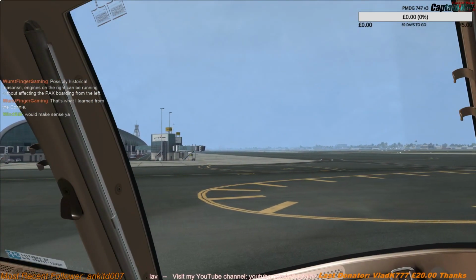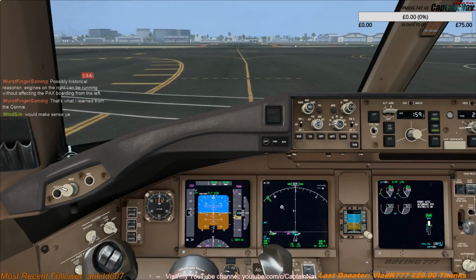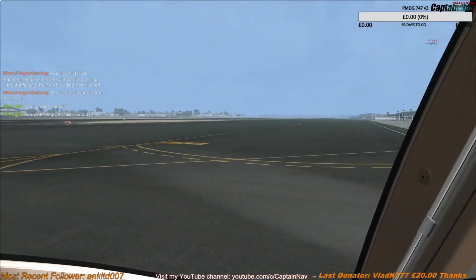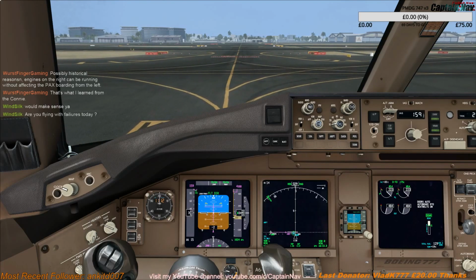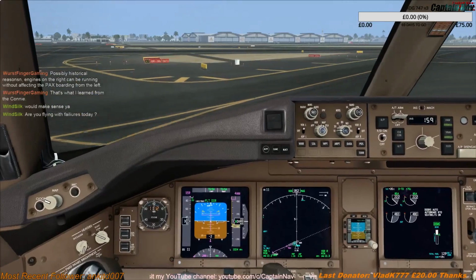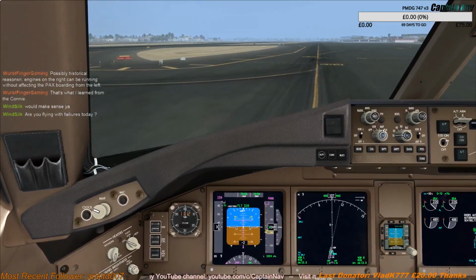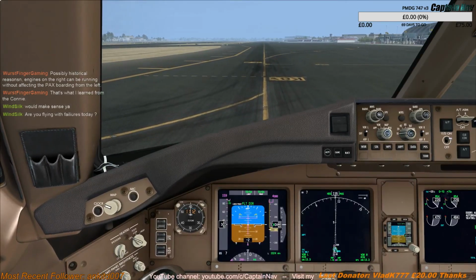Right, so we're going to taxi ahead here. Yeah, it's fairly hazy. Take Kilo here. No, there are no failures today because it's such a short flight that there shouldn't be anything happening. Actually, I could have set the failures, but I want to do the complete flight. I don't want to have to think about diverting somewhere. So yeah, no, I don't have any failures today.